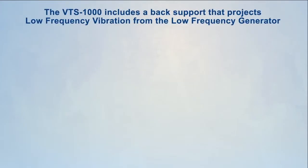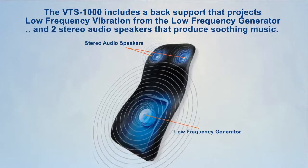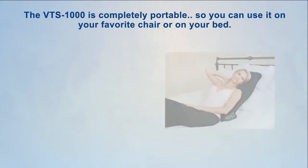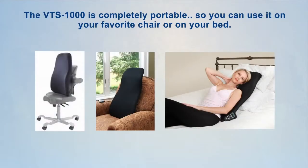The VTS 1000 includes a back support that projects low-frequency vibration from the low-frequency generator and two stereo speakers that produce soothing music. The VTS 1000 is completely portable, so you can use it on your favorite chair or on your bed.